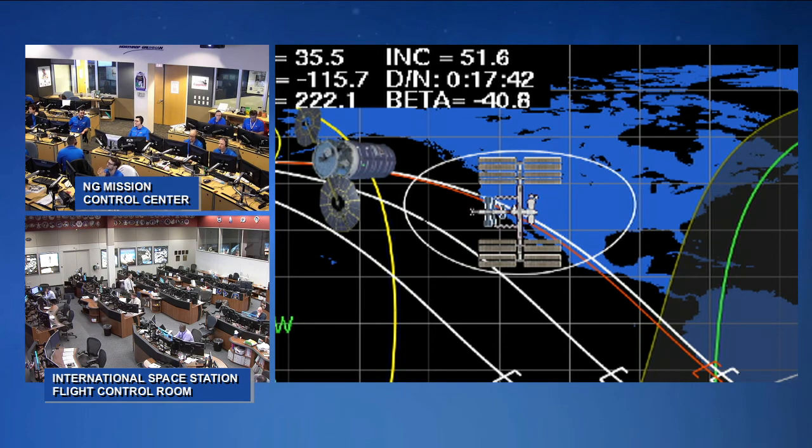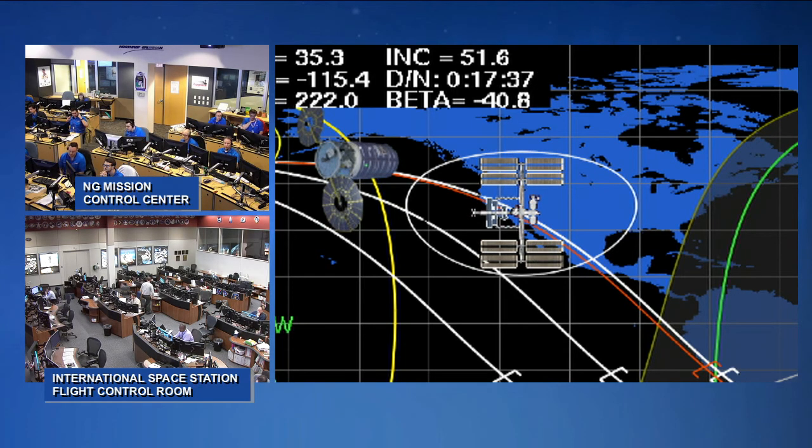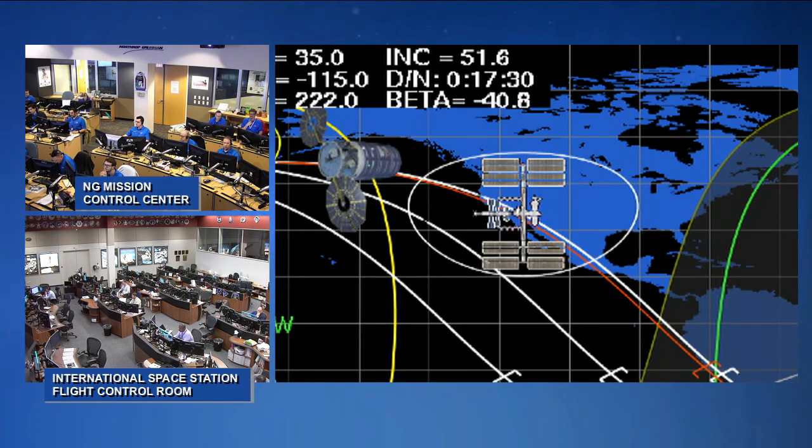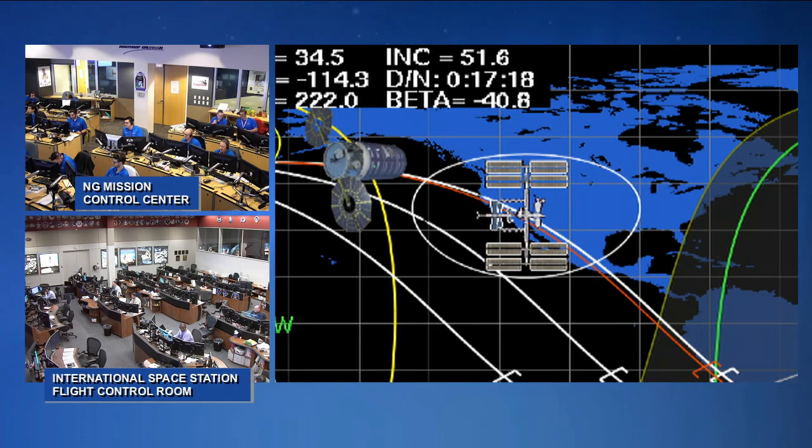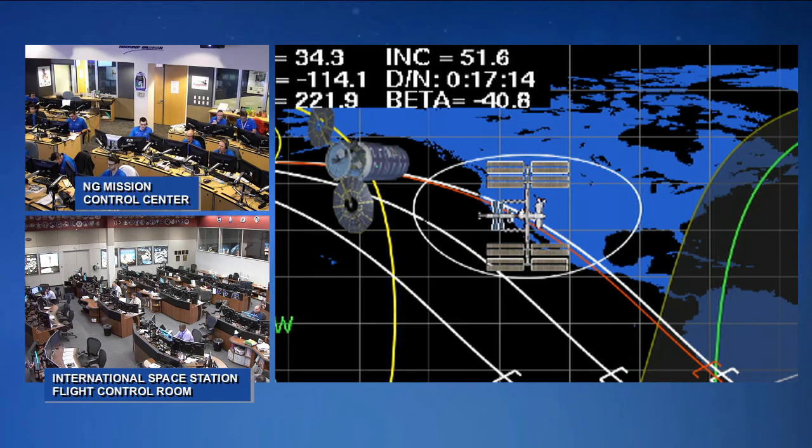This is the International Space Station Flight Control Room on the bottom left. The flight control teams there are part of Orbit 3, the third shift of the day. This room is staffed 24 hours a day, 7 days a week, looking after the systems of the International Space Station, which you see in the center of the map there. Flight controllers there are tied closely to the progress of the Cygnus, chasing down the International Space Station, currently in the middle of deploying the solar arrays.